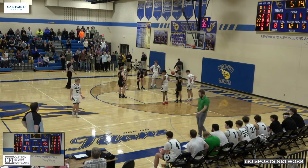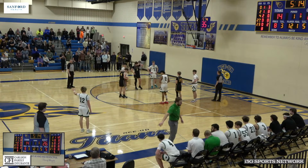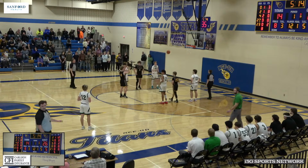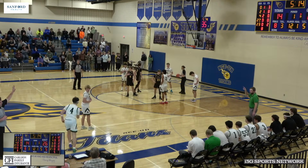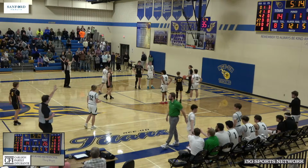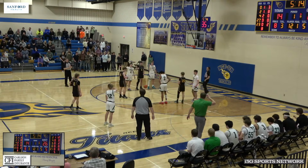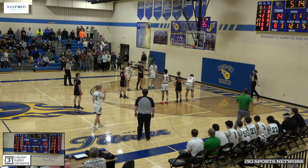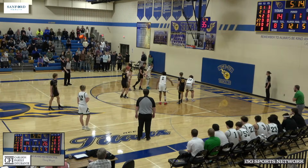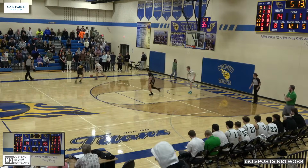So free throws coming for number 4 for the Titans. That is Axel Kono. Off the mark on the first. Norman County East Ulen-Hitterdal kind of threw the first punch here, but the Cowboys want to call it an 11-0 run at least. 10 or 11-0 run. As we got a 1-for-2 trip for Kono.